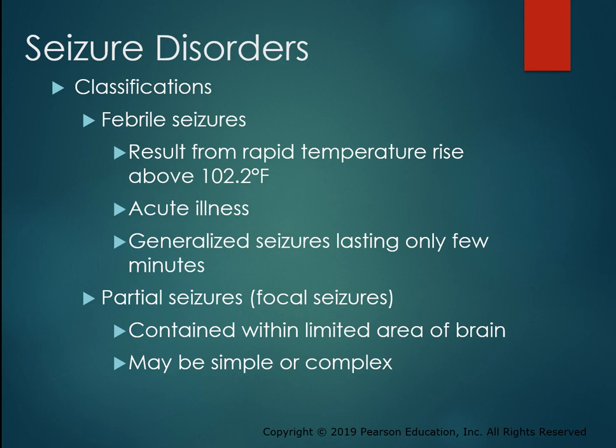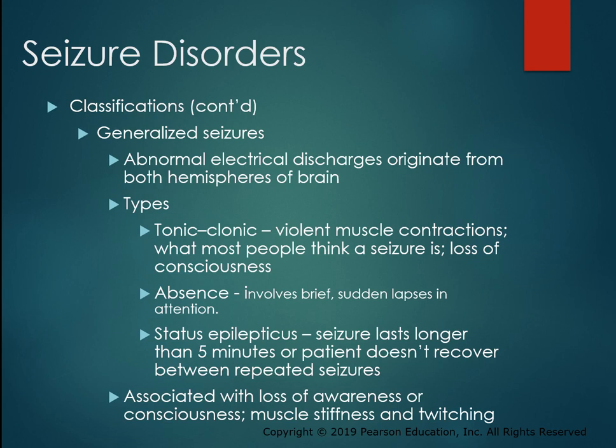And most of the time, kids will outgrow these. They won't ever have them again. It isn't correlated with a future seizure disorder. It really is a sort of very specific type of seizure, right? So they're generalized seizures. They last only a few minutes. If you talk about partial seizures or focal seizures, these are contained within a limited area of the brain, right? And they can be simple, they can be more complex.